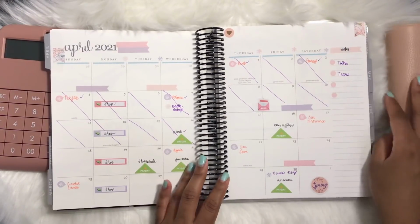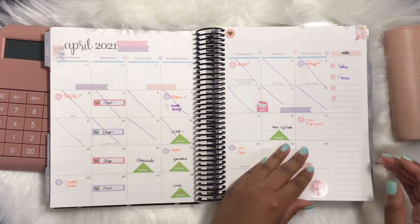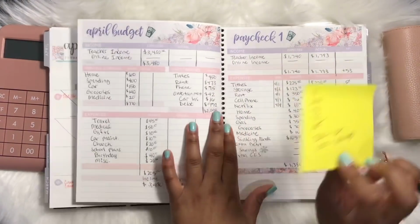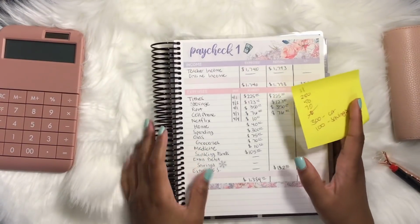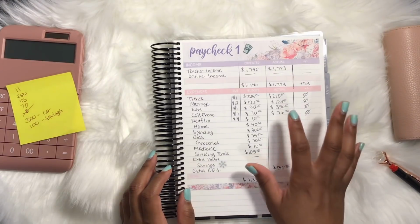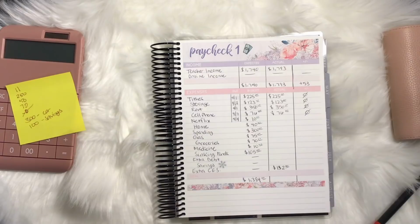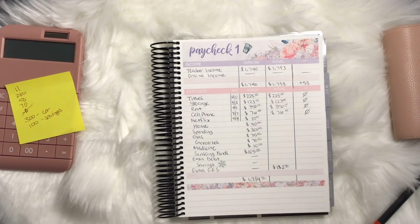But I just wanted to show you guys where we are for the month. I'm gonna go ahead and flip to paycheck 1. I have my little notes here to fill in where I am and what happened with paycheck number 1. So I'm gonna zoom you in just a little.